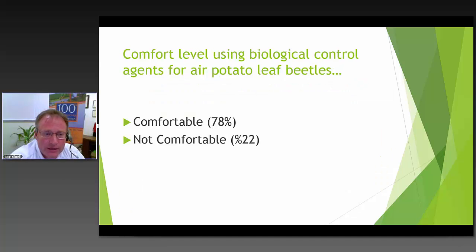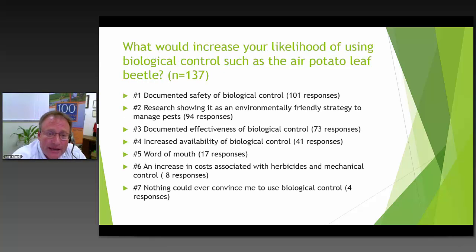At the request of my colleagues at USDA, the Department of Agriculture for the state of Florida, and the University of Florida, we asked how comfortable people were using biological control agents for air potato. We found that the level of comfort was pretty high. Over three-quarters of the people felt very comfortable with air potato leaf beetles as part of the biological control program. When we asked what would increase their likelihood of using biological control, such as the air potato leaf beetle, 137 people completed this question. The number one response was documented safety of biological control. They wanted to make sure it was safe to use, followed by research showing it is an environmentally friendly strategy to manage pests, and so forth.